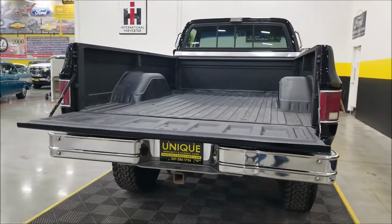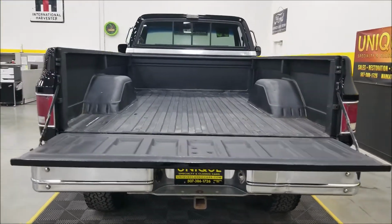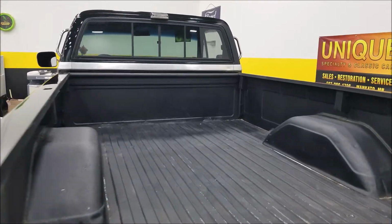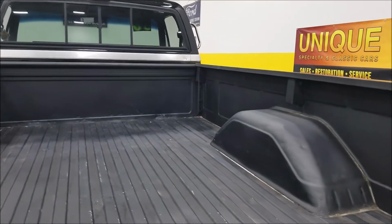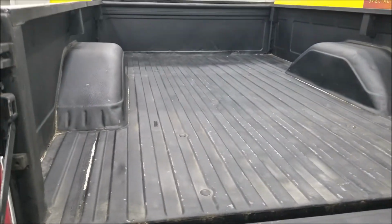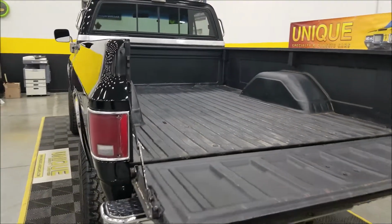Left the tailgate down, not hiding anything, and check that out in the still pictures. I just wanted you to be able to see the box of it a little bit easier. Not completely all beat up like you'll see a lot of farm trucks and work trucks. Spray-in bed liner. Again, presentable.